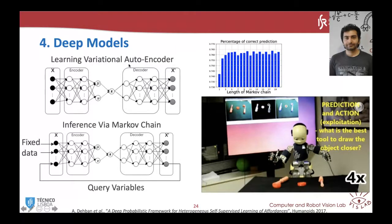So Atabak is doing variational autoencoders to be able to learn the relationships between actions, objects, and effects, and also then to relax the network on the solutions whenever you want to make a query. Okay, so what action best works in this circumstance, or what object should I select to achieve some effect.